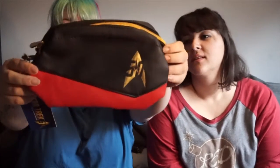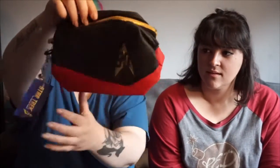I'm not looking. But this is a Star Trek item. I think it's a purse. Let's open it. She was waiting for this crate for a very long time, so Loot Crate, if you are watching, you need to pick up your shipping to the UK. Everyone's got this box already. It's ridiculous. Oh, it's just like a makeup type bag.